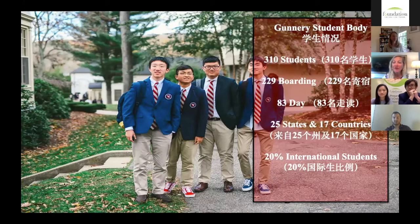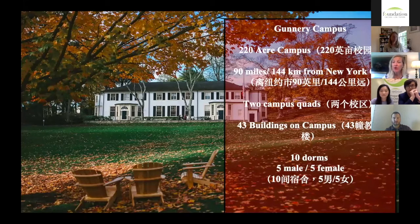So our Gunnery campus is 220 acres. We again are about 90 miles or 144 kilometers from New York City. That's about an hour and a half to 2 hour drive to the city, to the major New York City airports. And those are both important features for us. Our international students and our domestic students that fly to school typically utilize those New York City airports. And we are also able to use the city for cultural outings, to museums, field trips, things like that, which is wonderful.